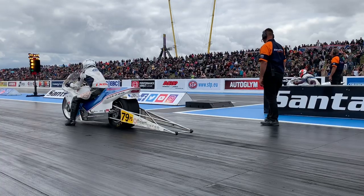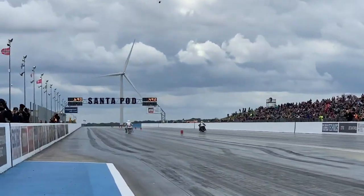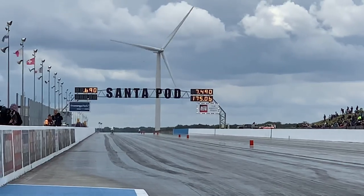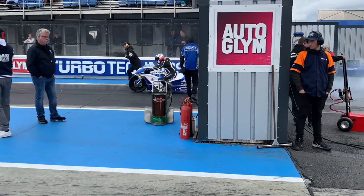It's amazing the damage you can do with just one single pass. Here we are, second qualifying, looking for the sixes. Will we see a 6 second pass here in Santa Pod? Problems. 749 right lane. The issues continue for Simon David. We'll catch up with him.